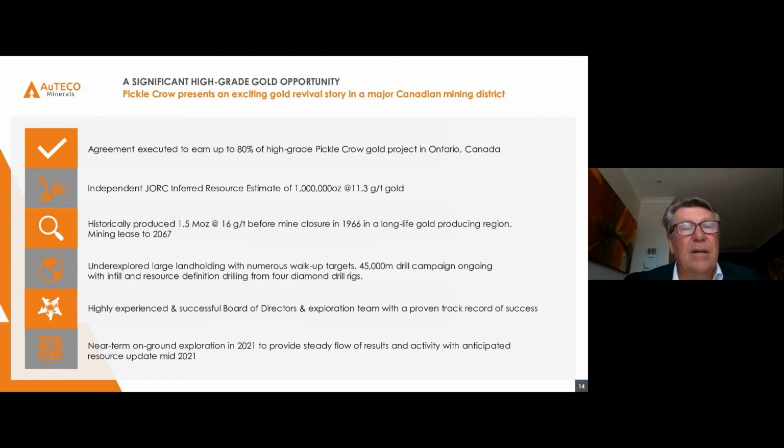Bearing in mind that some of the great things about this is we have a huge database of over 170 kilometres of core to examine, all of which has some fantastic information for us to follow up. There's a lot of low-hanging fruit that I talk about. We've got these walk-up targets.